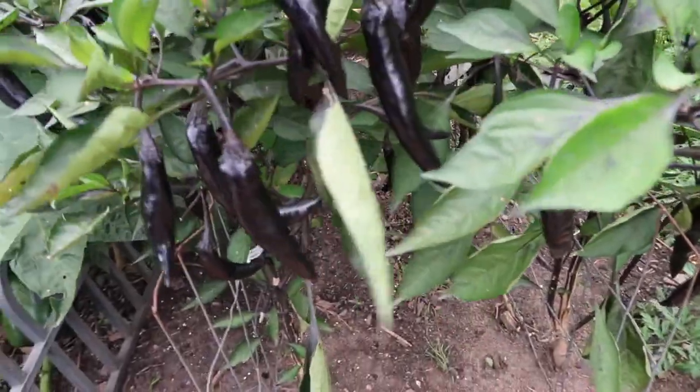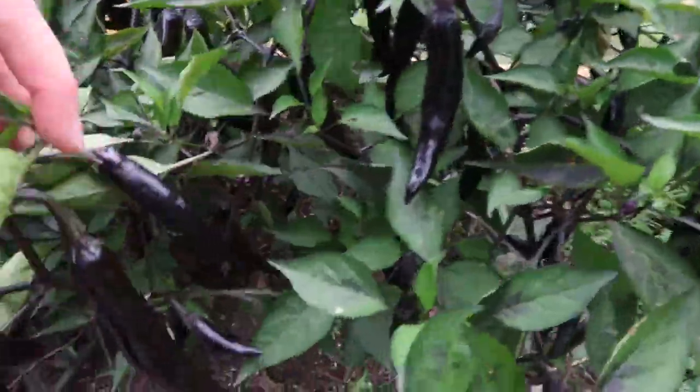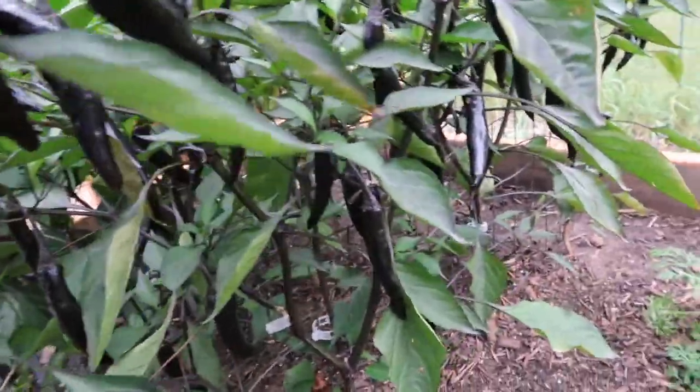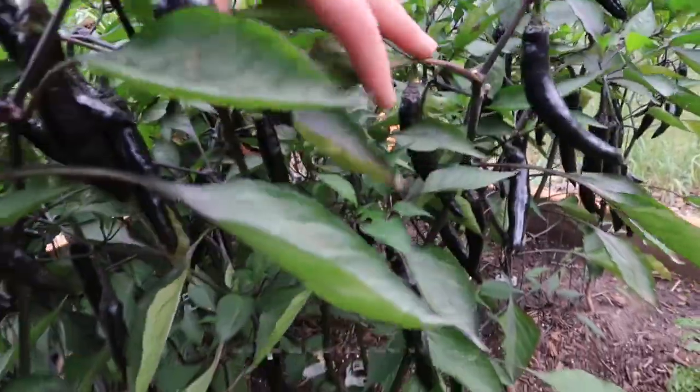But the murasakis are still very, very prolific. You can see all of them. I don't see too many more blossoms though. I think it's starting to get too chilly for that. But look at all of the peppers in here. I actually made some cowboy candy out of these and a few jalapenos that I bought.